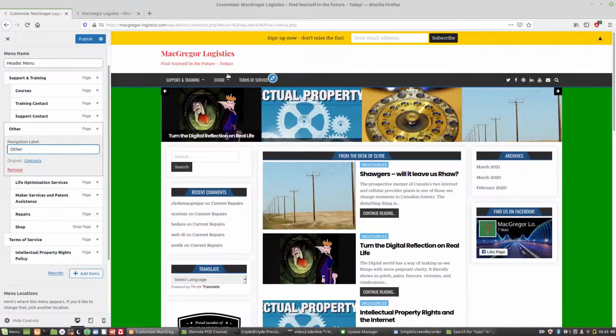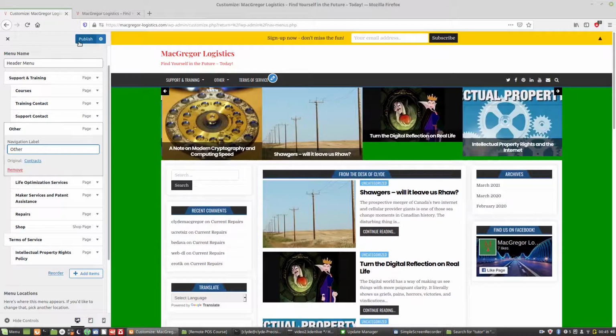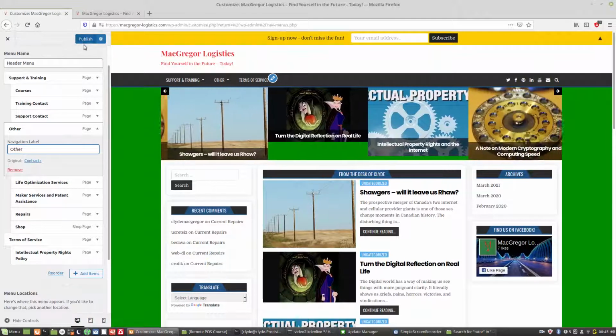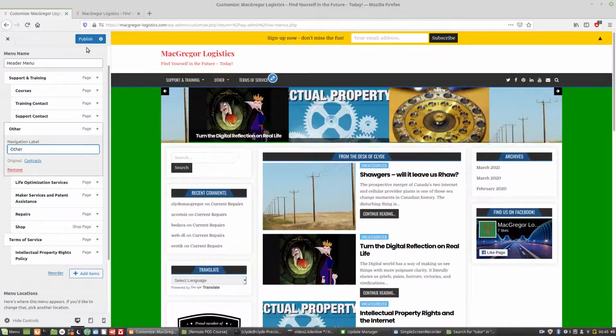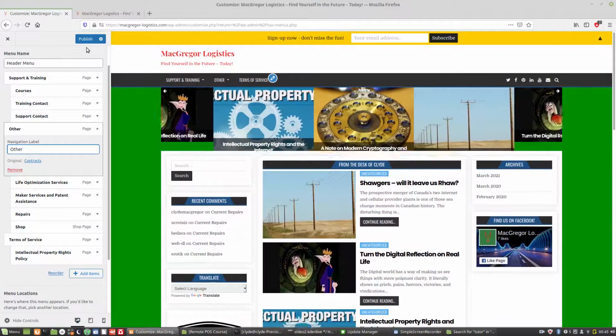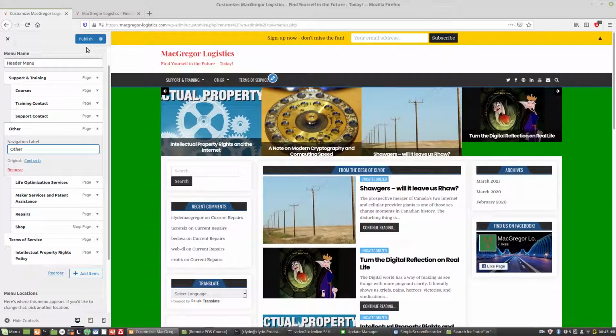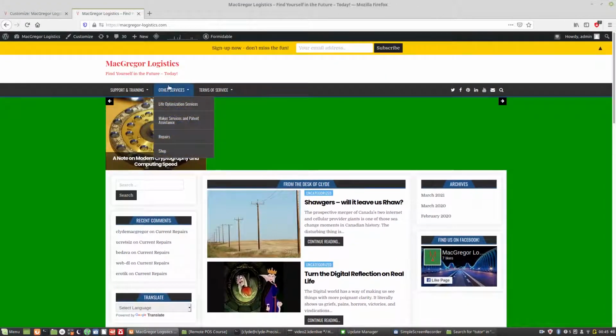You're always going to want to look for blue buttons that say publish or update before you leave a page. You can make the perfect page, the perfect post, and if you just close your computer or you get kicked off the internet without hitting publish or update, it may or may not have saved a draft for you, and you might have to start all over again. So we'll just look here, MacGregor Logistics. You see, even though we've changed it, we've only changed it in the simulation. This is our website as you'd view it as a visitor, other services still.